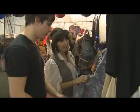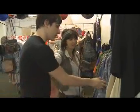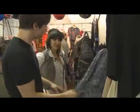How much is that one? This one, I think it's 25. Right, not too bad. Might try that on later, I think. Yeah, it's a cool one.